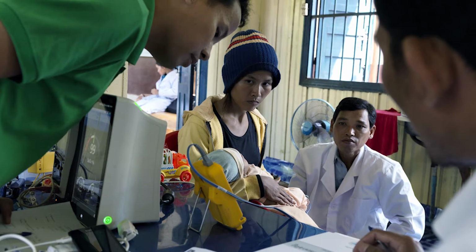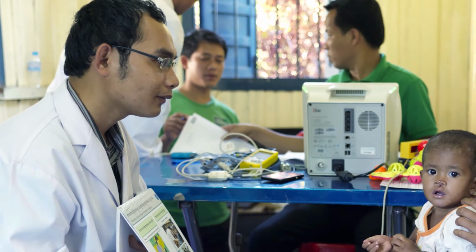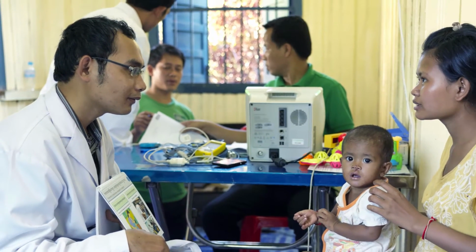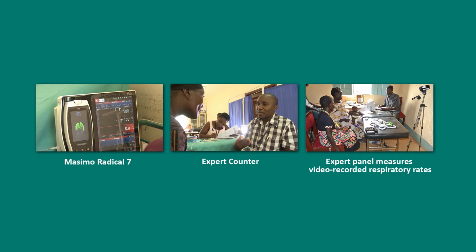The accuracy evaluation element of the study was focused on measuring the accuracy of the nine devices in the hands of community health workers and first level health facility workers in the four countries selected for the study. The devices were assessed in comparison to a number of reference standards that had previously been agreed and defined by the Scientific Advisory Committee.